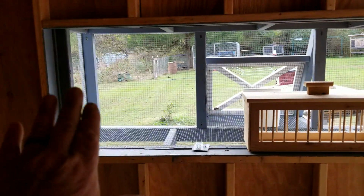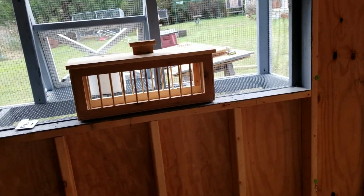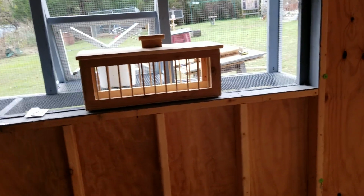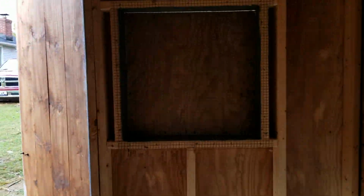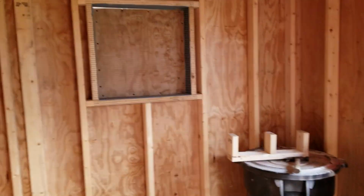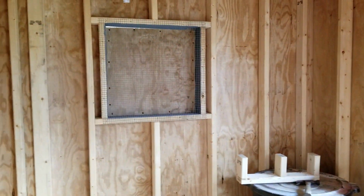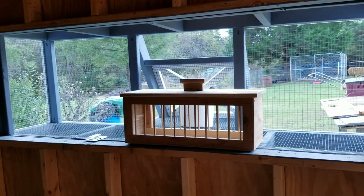I'll have wire on this side, wire on this side, and I'll have a board out here in the front where they can jump up there and go in and out as they please when I have the trap open. That's pretty much what's going on here with the loft right now. Those are the few things I'm getting ready to do today with this loft. Give me a second and I'll show you a couple other things I've got going on.